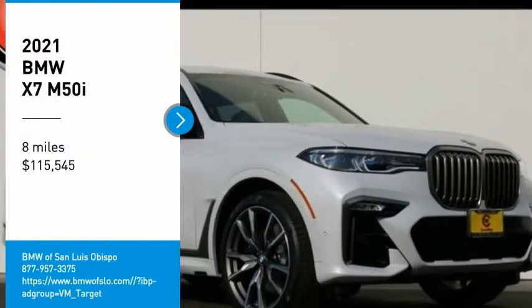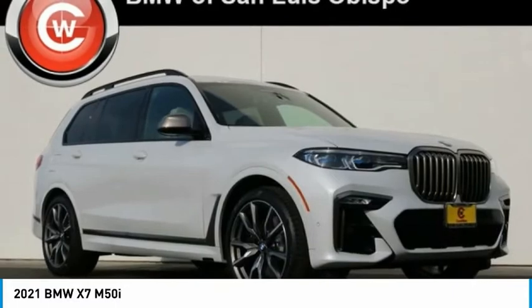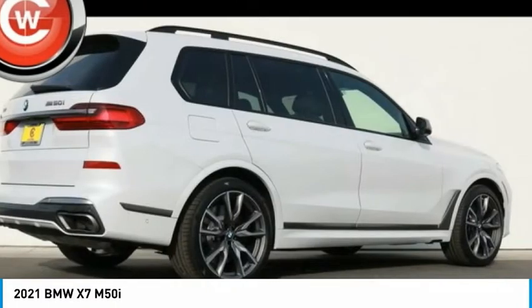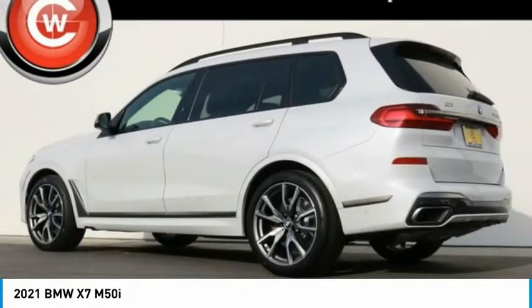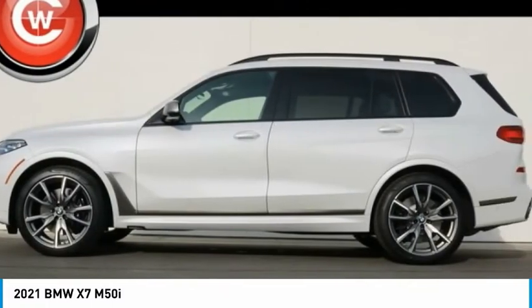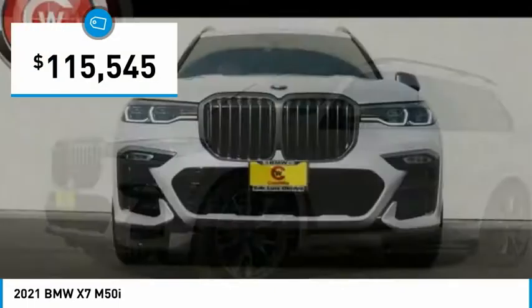Looking for the right vehicle? Check out the 2021 X7. The BMW X7 is sure to excite those looking for a full-size BMW SUV. Third-row seating, coupled with the latest technology and upscale interior features, make this a must-see for anyone looking for a luxury SUV vehicle, and is priced below $120,000.